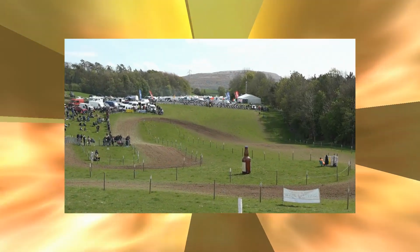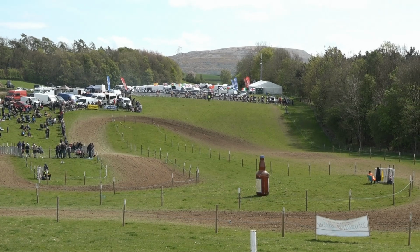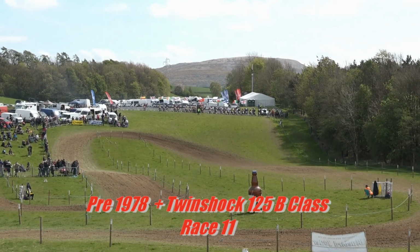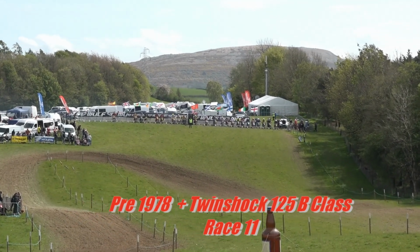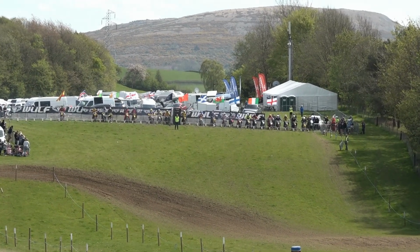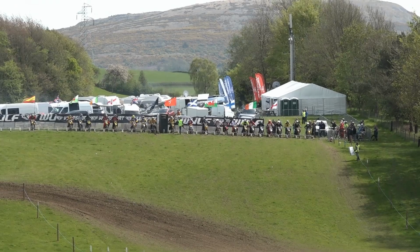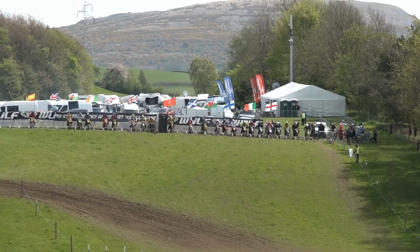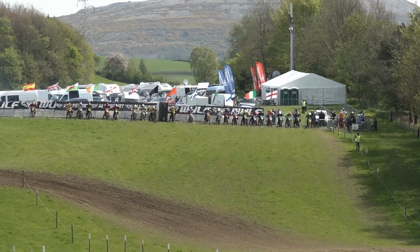So that brings us on to race 11, and this will be the second race for the pre-1978s, including the Twin Choke 125B class as well. So another good lineup of riders for this combined race class. We're just waiting on the 15-second board being raised, the official starter getting into position there. So the 15-second board is just about to go up, shortly to be 5 seconds.